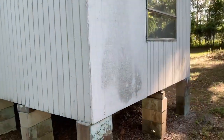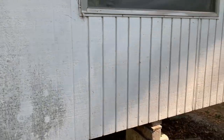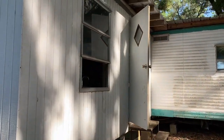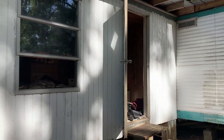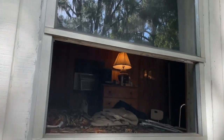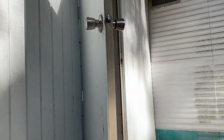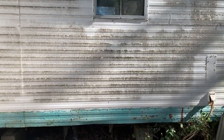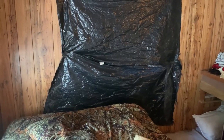All right. I don't know what this is. It's moss or mold or I don't even know. Mildew maybe. Okay, wow. This window's busted out. Back door is open. Okay. Well, let's check it out. All right, here we go.